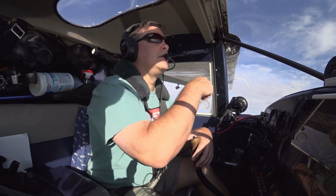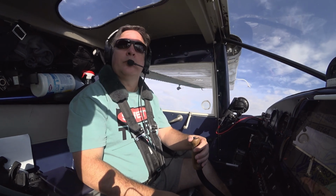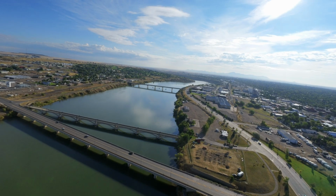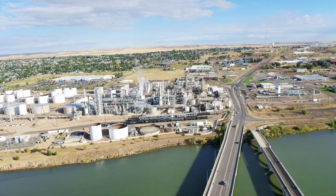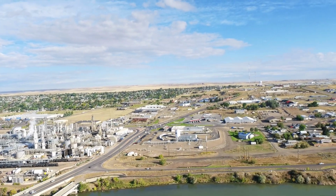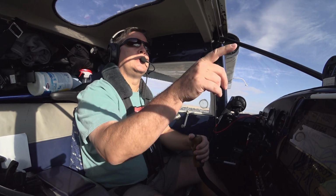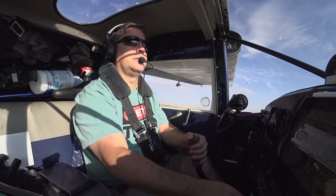Yep, so this is whatever that factory is that I drove by yesterday. Yep, so here's the riverfront drive that I took on. Here's the first falls, I guess.